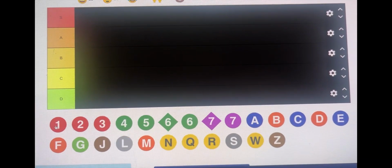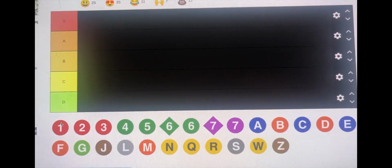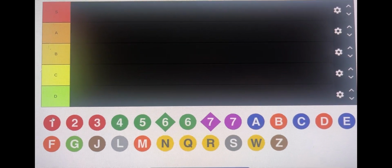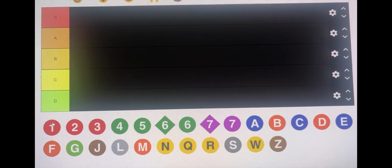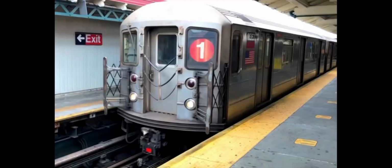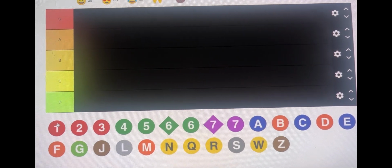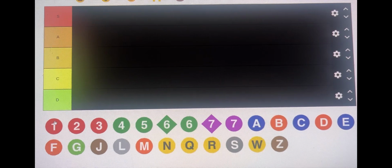Our first line is the 1 train. The 1 train goes from Van Cortlandt Park in the Bronx to Lower Manhattan and connects very important areas along the west side. It also connects Penn Station, Times Square, and the World Trade Center. Its rolling stock are the R62 cars, which are my least favorite cars in the system, which definitely brings this line down in my opinion.